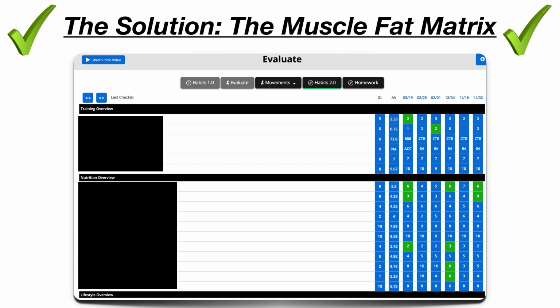We have goal values over here, you can see as the GL, and then we have the average values from all the different check-ins that we've seen over the course of the time that you're training with us. Now, what you'll see here is these green boxes, right? So when we go through these evaluations, we pinpoint exactly the things that you need to work on in the future in order to get your goals. And then you can see the homework tab up here. We write in specifically what your homework is for the next 2 to 4 weeks to make sure that you are doing the things you need to get you to the transformation that you want. So we're very, very specific.